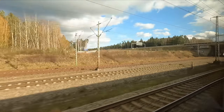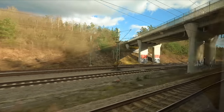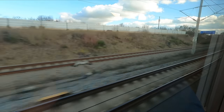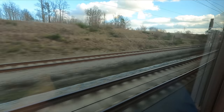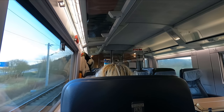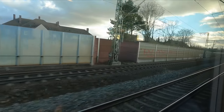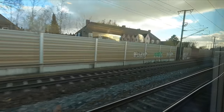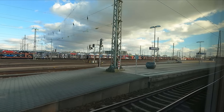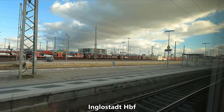From Nuremberg, we join the Nuremberg to Munich high-speed line, which will allow us to cover the last 171 kilometers or 106 miles of our journey in around an hour. About 3/4 of an hour prior to arriving into Munich, we arrive at Ingolstadt, our final intermediate stop.